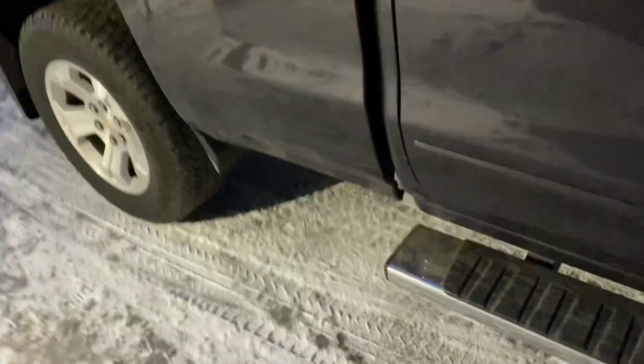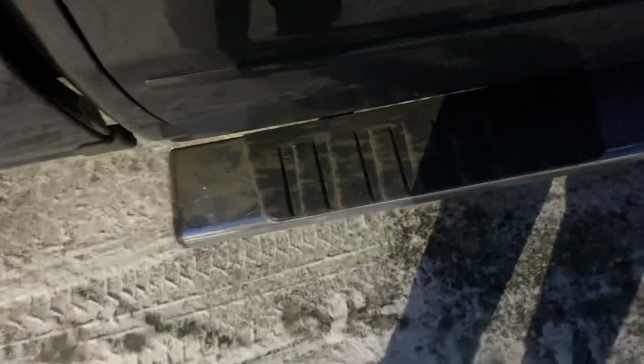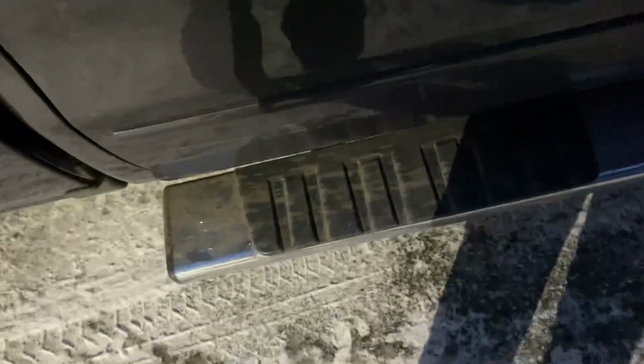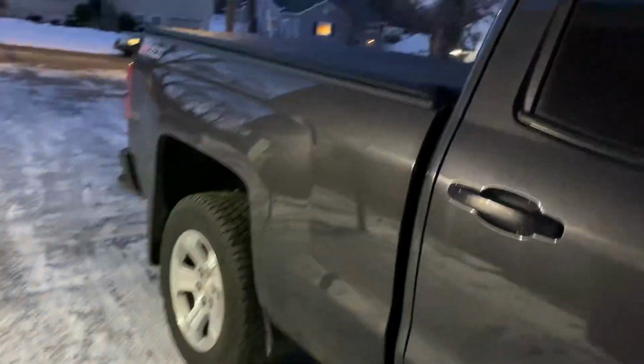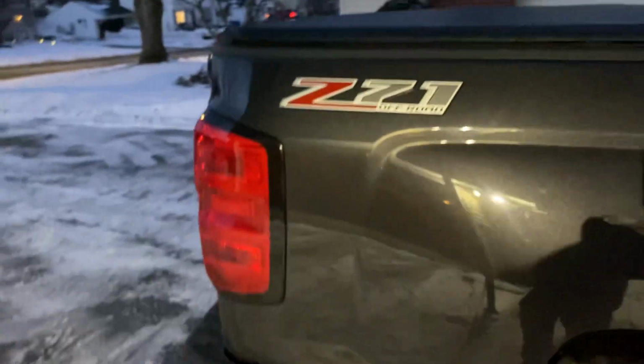The second best feature of this truck is it has square side steps. Now you might ask why this is a feature. Because the other ones were round and very hard to keep getting up onto. This is my father's truck. Another best feature is it's a Z71.